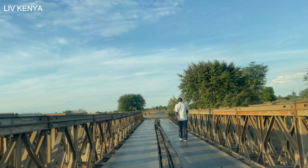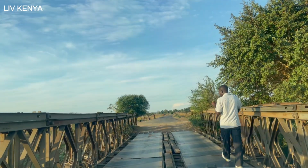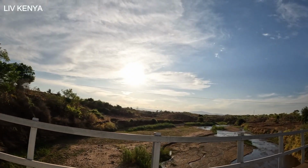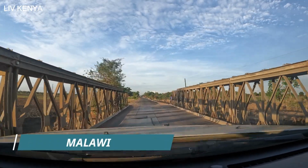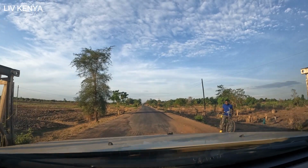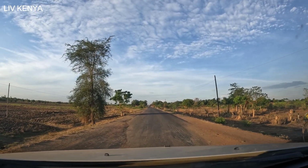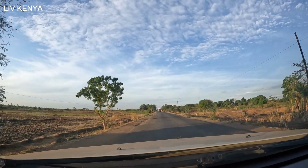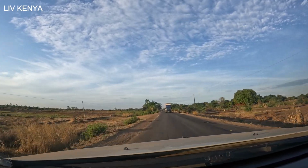Look at this bridge. Yeah. There's another one being constructed. I'm just scared for Pal and myself. This one is not yet being constructed. This is just the bridge that has been used for years and years. You can tell from how it looks. I hope they'll change them into better bridges, because this one doesn't seem too strong. Especially if trucks will be passing by this road, we'll have a problem.